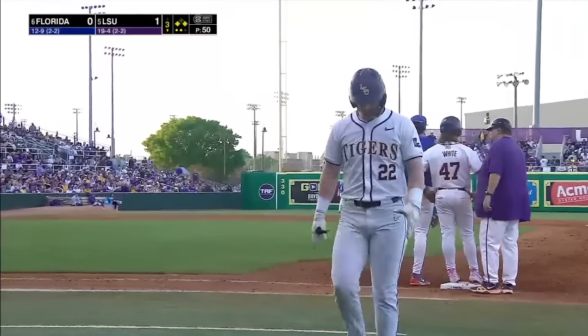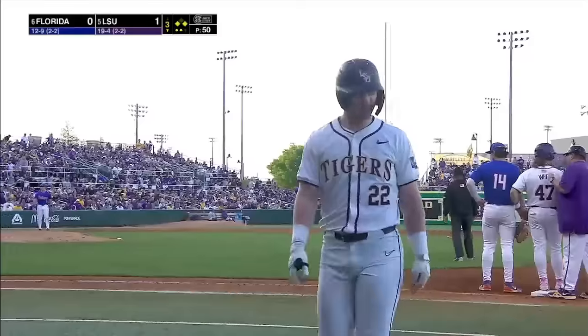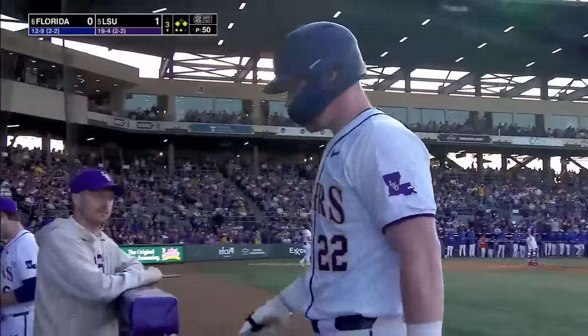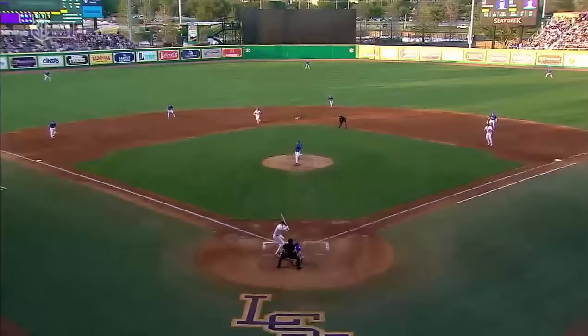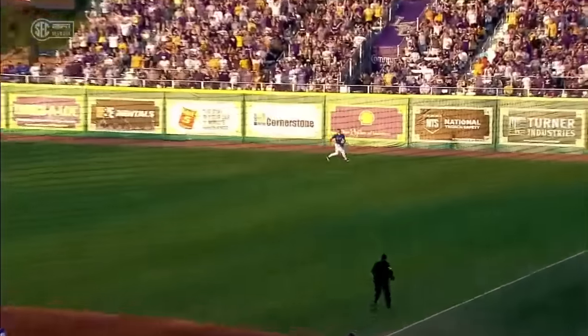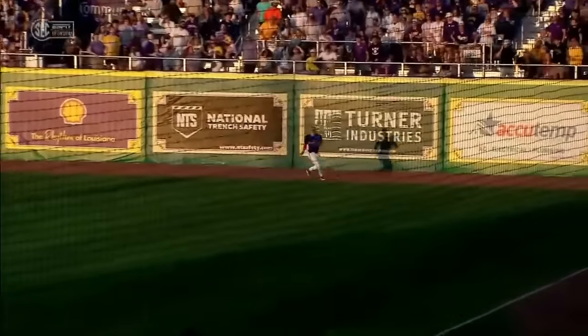Jared Jones powered that one to the warning track in right field, but Evans was there to grab it. That's what you call just, and I mean just, missing one. Breaking ball, elevated in the zone. Wind pushing a little bit that way, coming in from left center field. You can see the right fielder, Evans, all the way back to the wall, and he collects it.